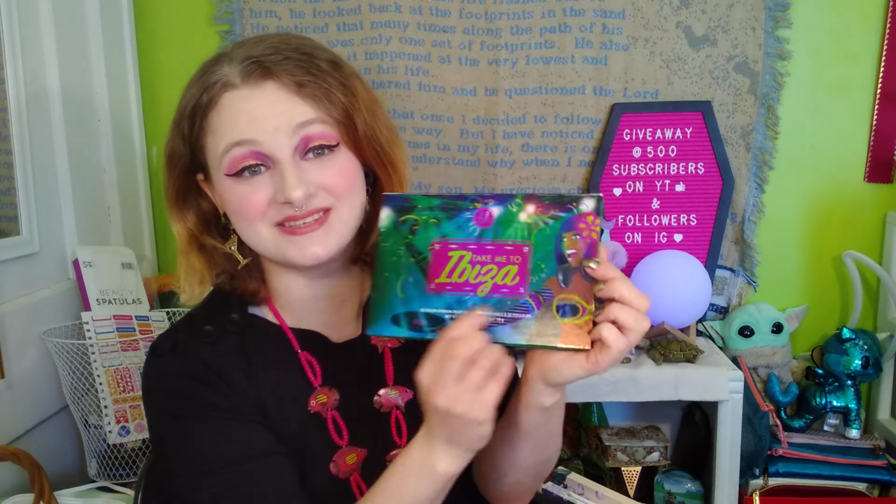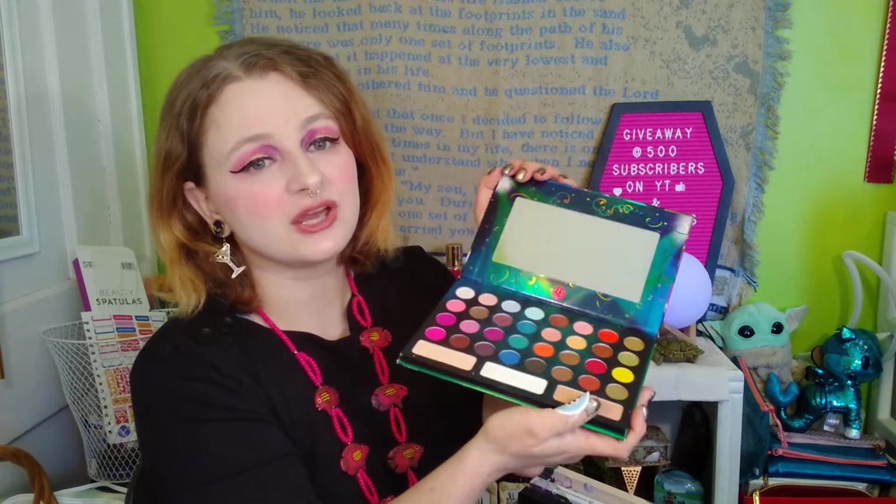So first up, we're going to do the biggest ones because that was a big one. The Desert Sage was a big one. So first we have this palette sent to me by Stella Cosmetics. And this was a decluttered item. This is the BH Cosmetics Take Me to Ibiza palette. And this is a DJ lady. At first, Brian was like, what? Why did you hashtag DJ 3 times? It's because there's a DJ on the front. And it's a 35 color shadow palette. And it's gorgeous. Look at all of the colors.